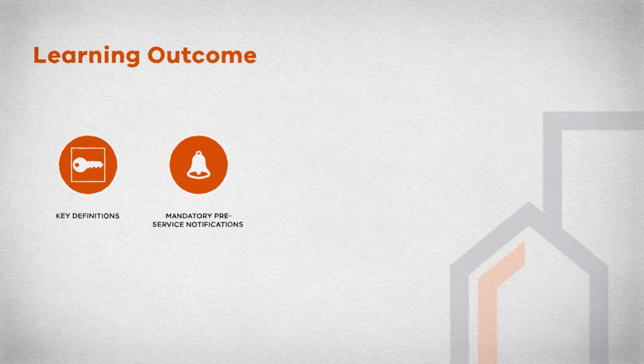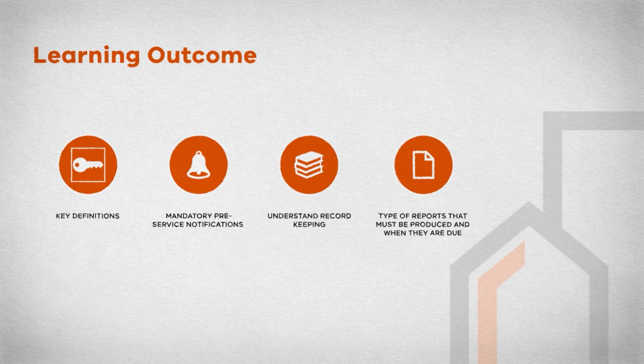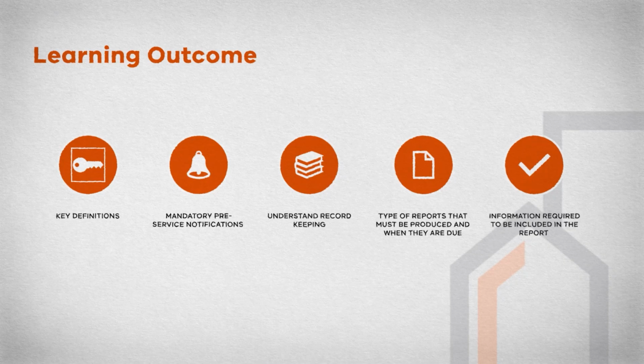By the end of today's session, you'll understand key definitions, mandatory pre-service notifications, record-keeping requirements, the types of reports that must be produced and when they are due, and exactly what information must be included in these reports. Our goal is to make sure you can clearly identify what compliant documentation looks like and recognise when obligations are not being met. To begin, it's important to understand the two key definitions that underpin this standard.